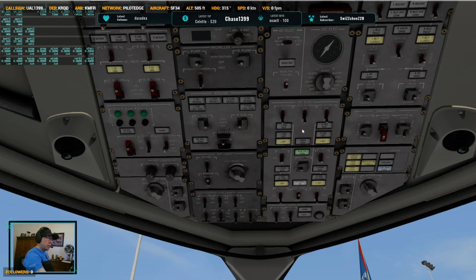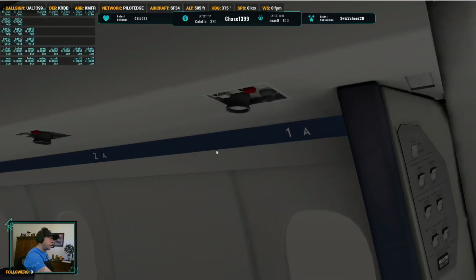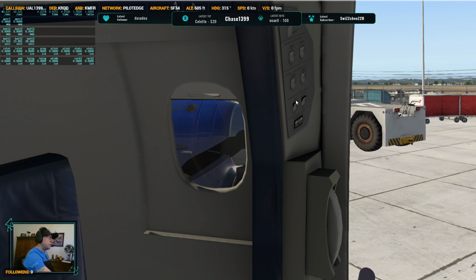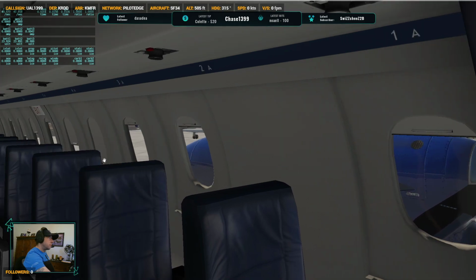Turn on the main bus. Turn on the 3 avionics. Turn on nav light, seatbelt, smoking, battery monitor overhead. There we go. Bring some lights. Flight attendant panel. Turn on all these switches. Let's get some sunlight in here.